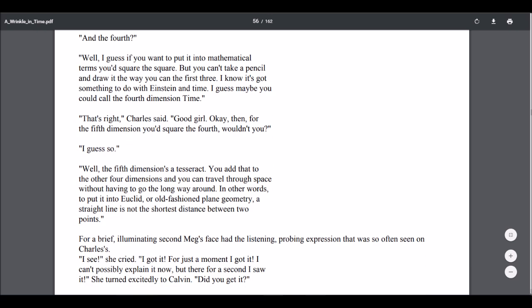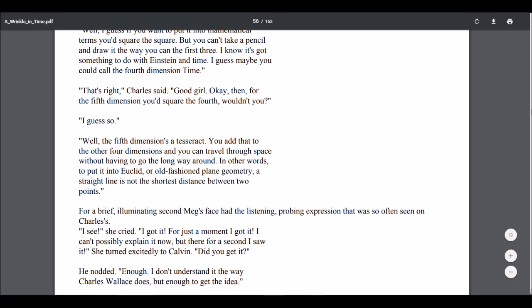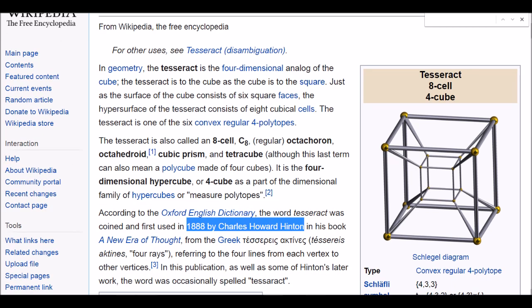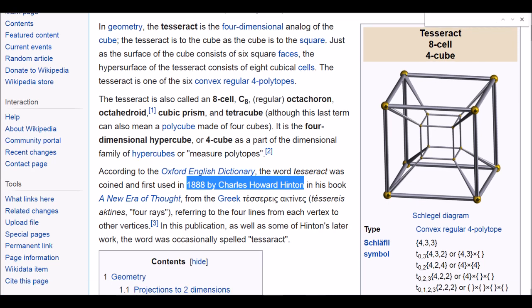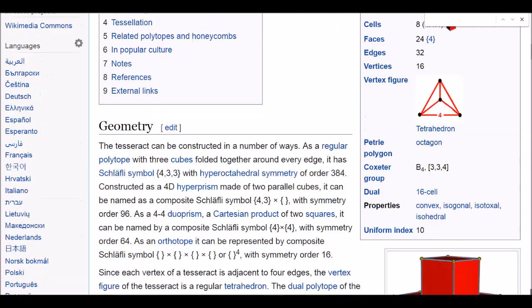You add to the other 4 dimensions and you can travel through space without having to go the long way around. Now I'm not exactly sure how this works, but I can tell you this. I'm not a big follower of gematria, but Christ's number is represented by the number 888. And that may have been his Greek given name, and this is where I'm on the fence about what all that means, but I can tell you this.